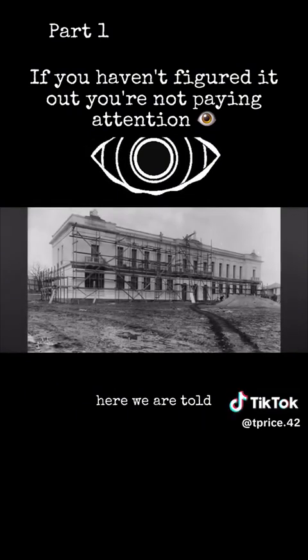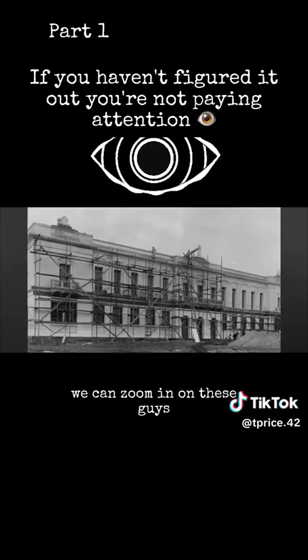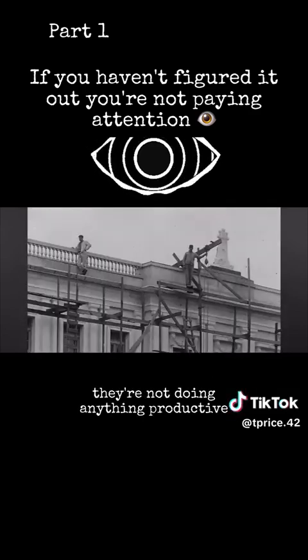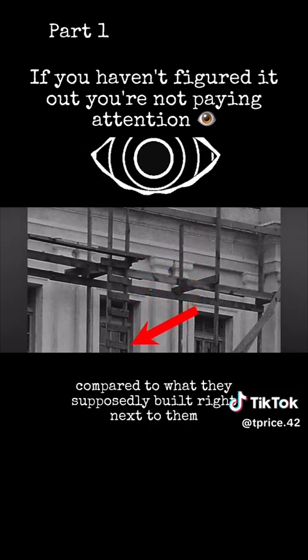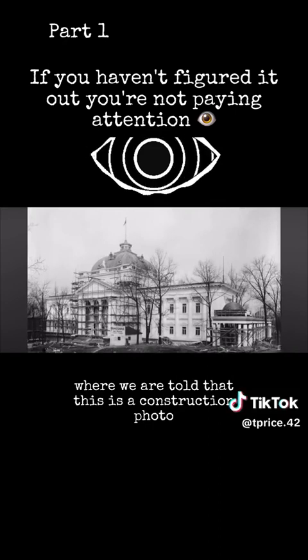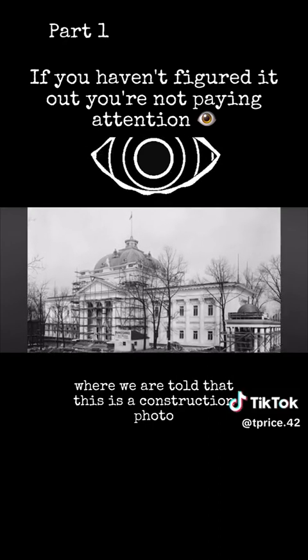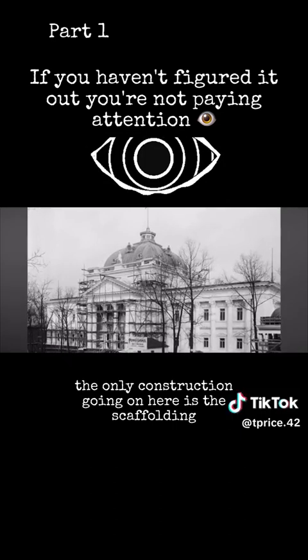Here we are told is the government building in the Philippine Exposition. We can zoom in on these guys, and of course they're not doing anything productive. You would think that they could build a better ladder compared to what they supposedly built right next to them. And again, let's switch over to this one, where we are told that this is a construction photo when it's clearly completed. The only construction going on here is the scaffolding.